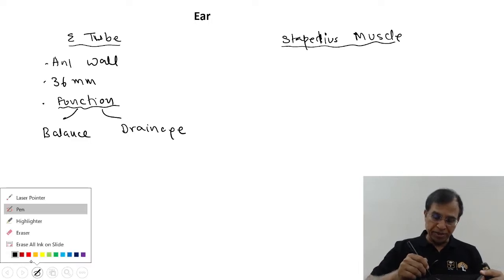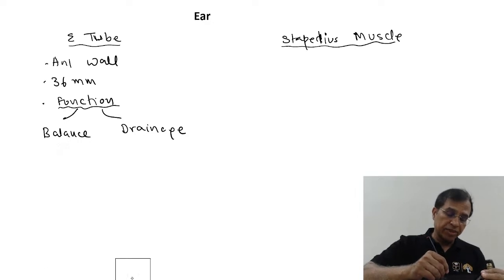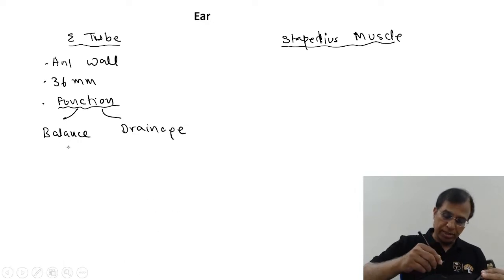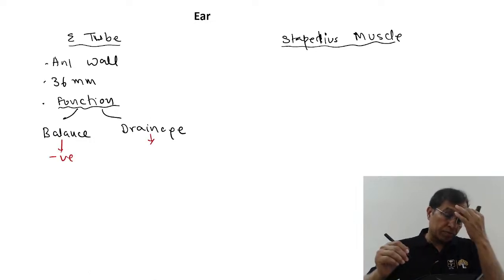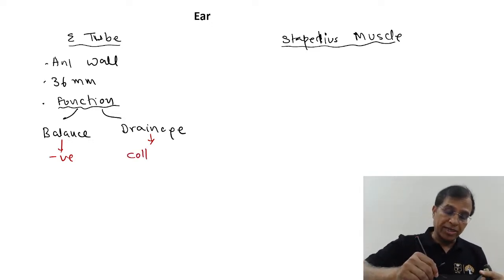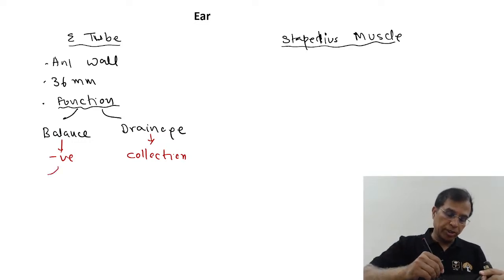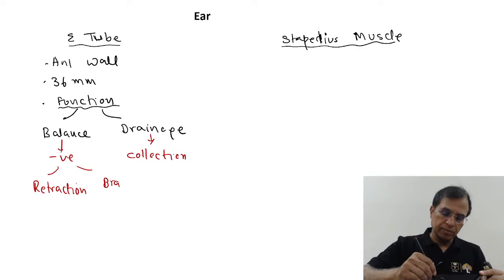And if the eustachian tube stops functioning for whatever reason, then both these functions are disturbed. If the balance gets disturbed, this leads to negative pressure in the middle ear. And if there is a drainage problem, because the tube gets blocked, the fluid from the middle ear cannot drain out, and that causes collection of fluid in the middle ear. Now the pressure problem causes retraction of the tympanic membrane and also leads to barotrauma.